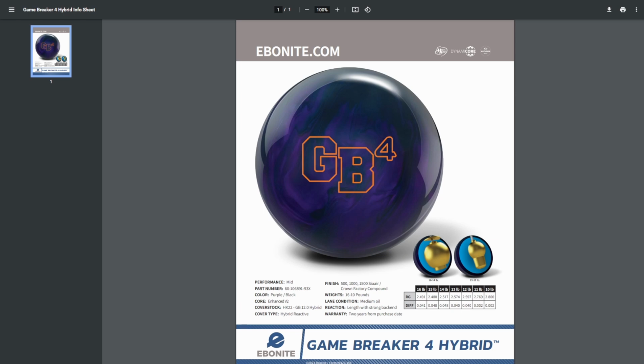It's going to have that extra boom. That cover stock is no joke, and it looks like Brunswick is treating it like a hammer and using it on everything. Everything's a nail, apparently. But in this case, that's not a bad thing. HK22 is really, really good stuff.